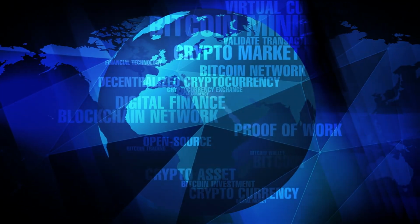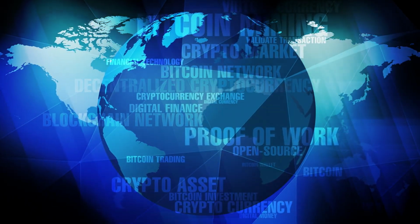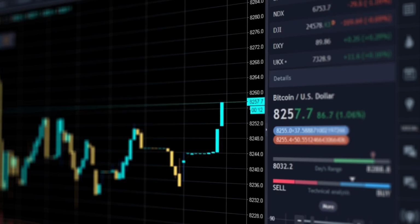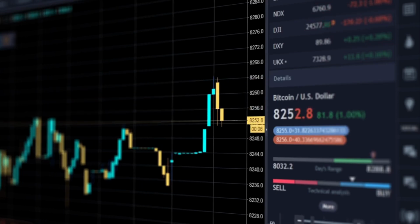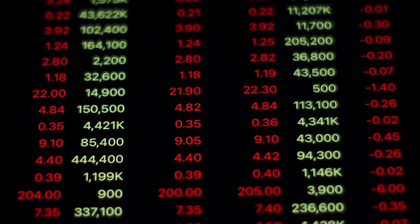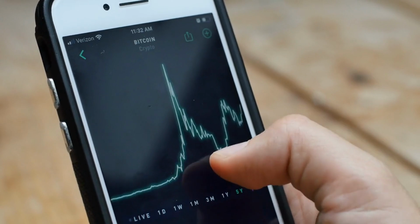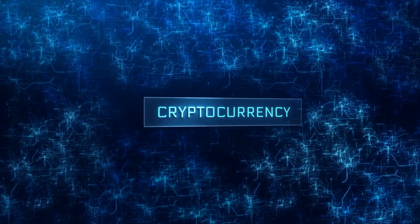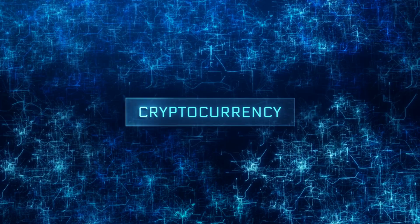Cryptocurrency has revolutionized the financial world, providing new opportunities for investment, savings, and wealth generation. But with the rise of digital assets comes the increasing threat of security risks. Hacks, scams, and security breaches have been a part of the cryptocurrency landscape. And if you're holding crypto, you need to be aware of these threats and take the necessary steps to protect your investments. In this video, we will explore how to secure your cryptocurrency investments and protect them from potential risks. Whether you're a seasoned investor or just starting out, understanding how to secure your crypto is essential to ensure your digital assets remain safe.